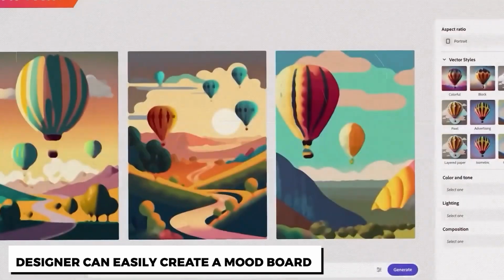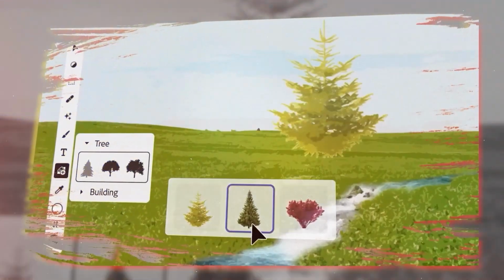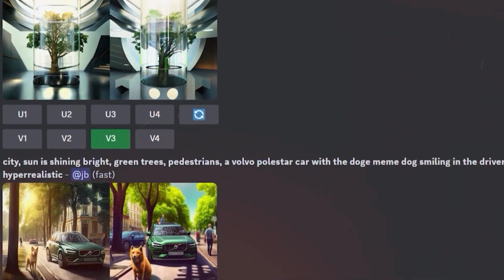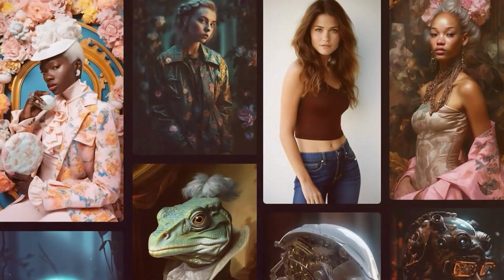The designer can easily create a mood board for the brand by entering the brand's identification and the initial design into Firefly. Firefly will then evaluate the mood board and produce a design brief along with suggested color palettes, fonts, and other aspects. The designer might use the guidelines provided by this template. After deciding which sections of the template to use, the designer can make any necessary adjustments.